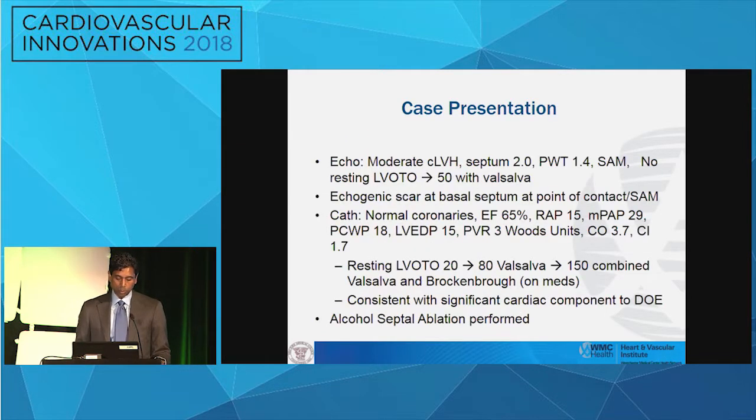So the patient was deemed a poor surgical candidate, so this wasn't an option to do myectomy at this point. Her echo showed moderate LVH, septum 2.0, and posterior wall 1.4. She had SAM. She had no resting outflow tract obstruction, but 50 with Valsalva. She had an echogenic scar at the basal septum, which you'll see at the point of contact, indicating chronic diastolic and/or systolic contact with the basal septum. She had normal coronaries with EF 65%.